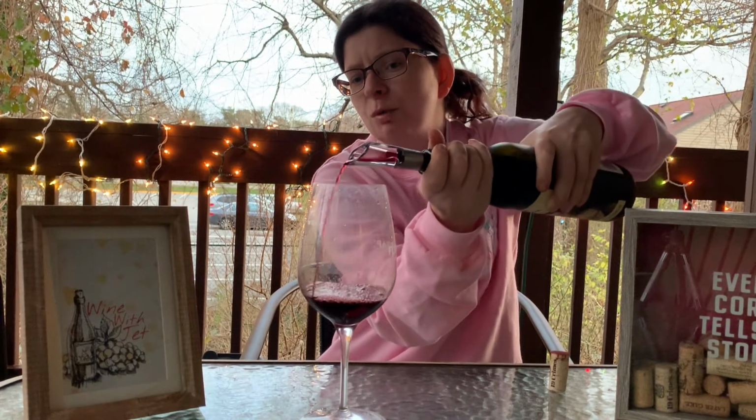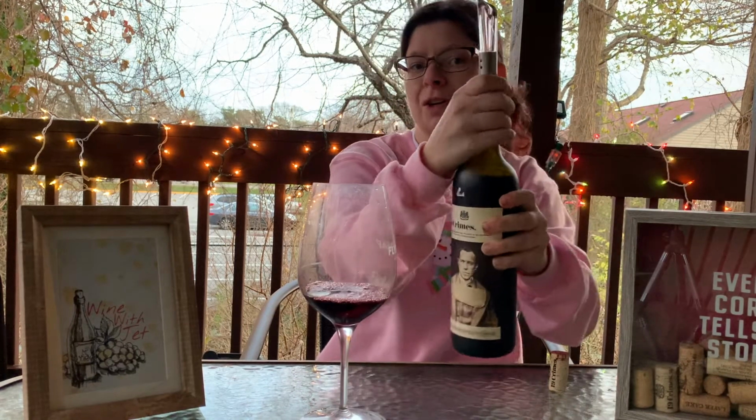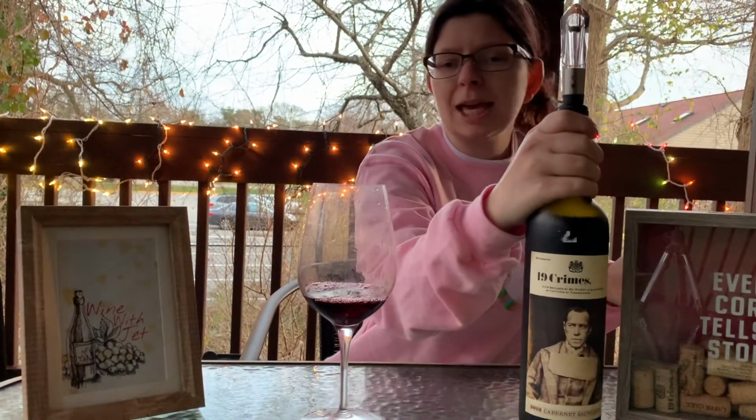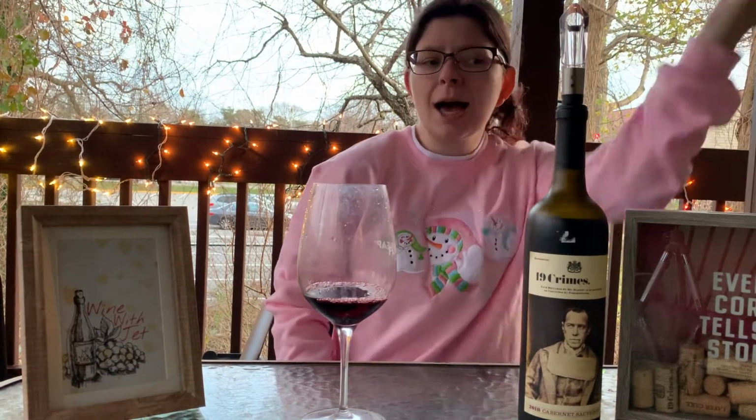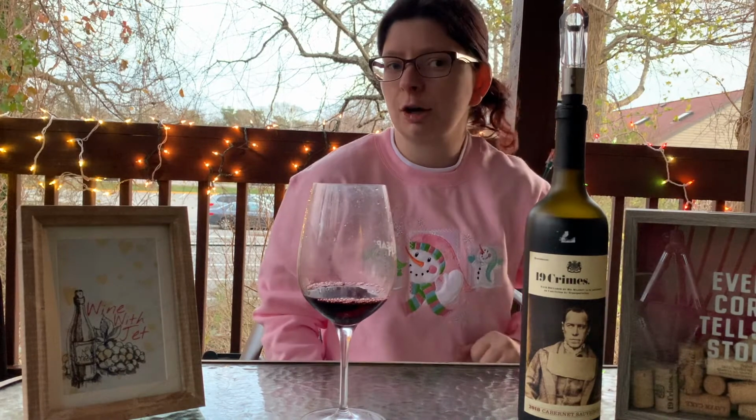But you guys at home will not know what the wine has in store for you because you've probably never tried this wine. If you've never tried 19 Crimes, I highly suggest that you do because they are a fabulous wine. I'm going to stick my piggy bank here because we've already uncorked it.